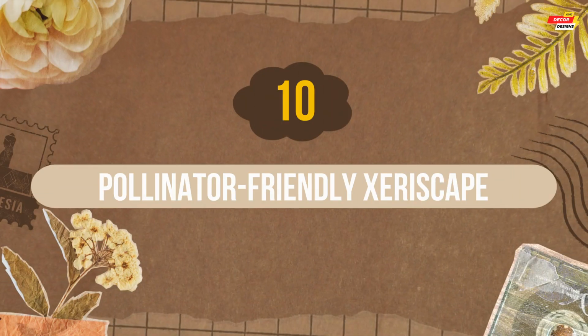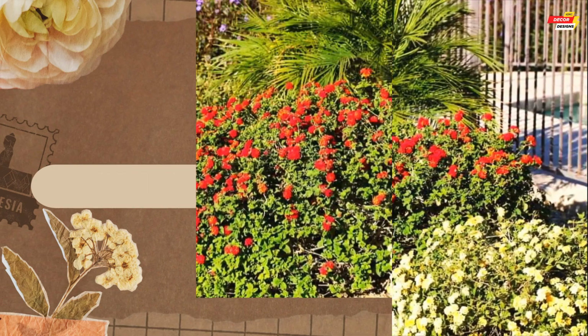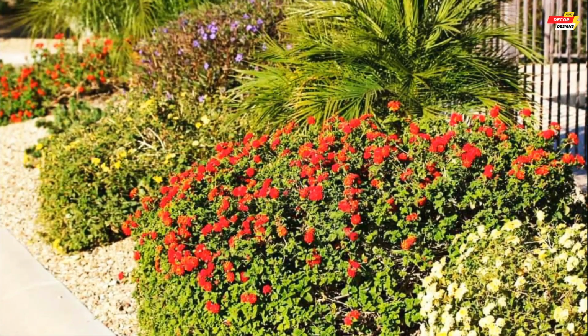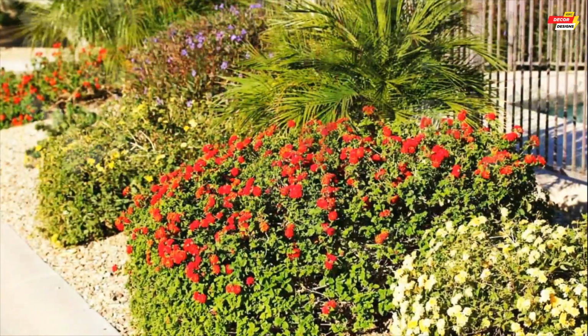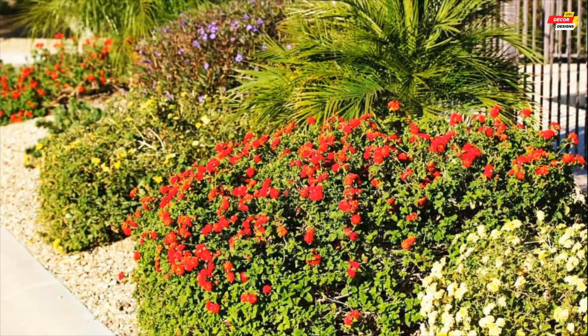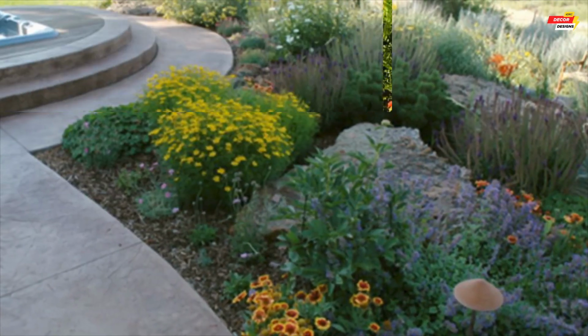10. Pollinator-friendly xeriscape. Focus on planting a variety of native, drought-tolerant flowering plants that attract bees, butterflies, and other beneficial insects. Include plants with different bloom times to provide continuous food sources throughout the season.